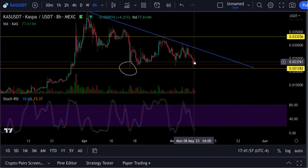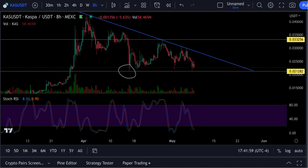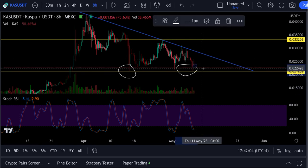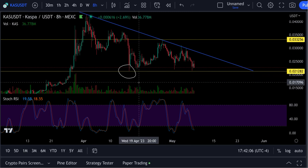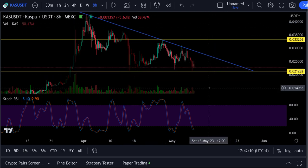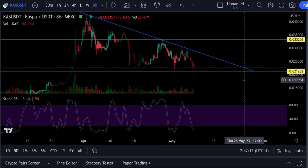Okay, and our second one, I meant to keep that on there. Second one right there. Okay, you can see them two double bottoms. So if this ends up playing out right, we could get a really nice move out of this thing. But the 8-hour RSI is at the bottom.